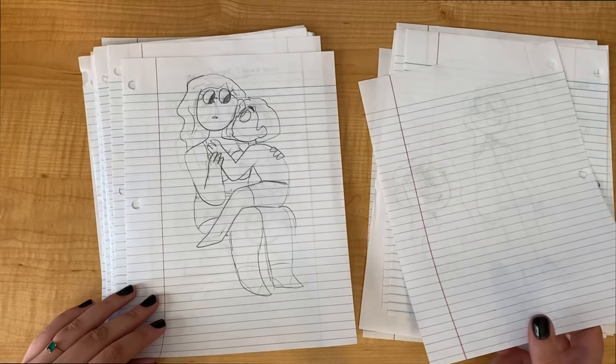Ooh, this is Feta. She's like a fallen angel and really edgy. And Arden's a demon, but he loves her. I don't know, but they look cute together. And here's my witch and mermaid.